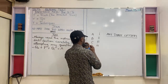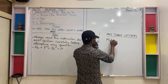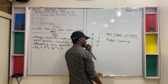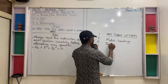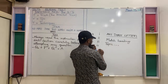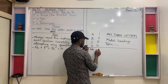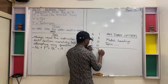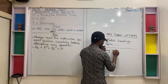Now, instruction will also help you to understand if you are to match headings. Instruction will also help you to know the topic you are treating at each point in time. Instruction will also help you to know that a particular paragraph can solve two different questions. And for this to play out, you would see this instruction.